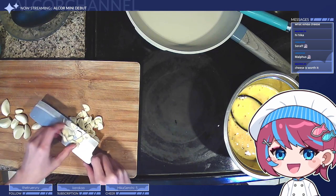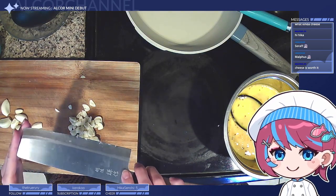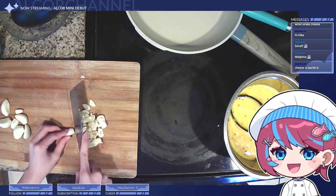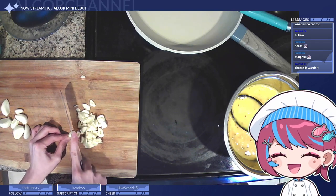And also, my knife is not very good. Like, if you can probably see, it's pretty dented on the sides. We'll get new ones eventually. It works well enough for now.